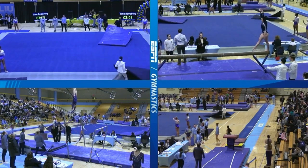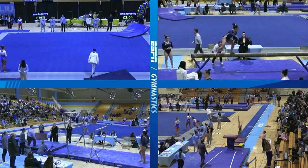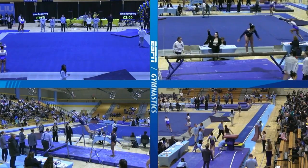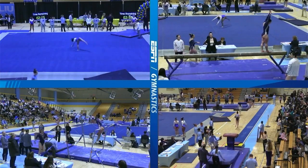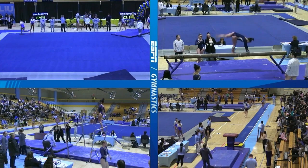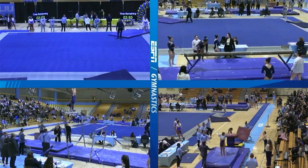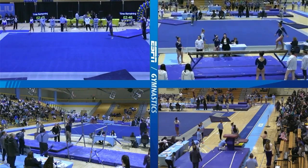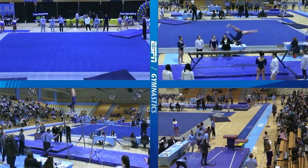I find the quad meet is fun to watch, but it can be a little chaotic. So we're going to go through each of the events here, try to share with you who's competing on each one. Try to keep you oriented, but it will be a lot going on this afternoon. Warm-ups seem to go pretty well for all four teams.